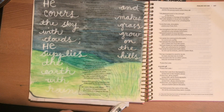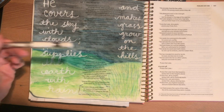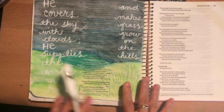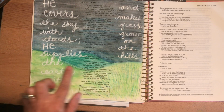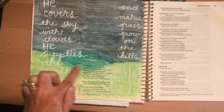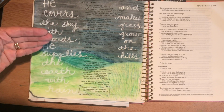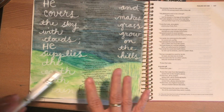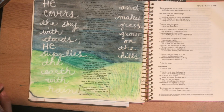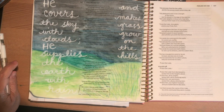I did try to indicate that I was doing grass in the front because the end of the verse says, and he makes grass grow on the hills. In the foreground, where if you're standing here, in my thinking anyway, you can see the grass growing, and of course not in the distance. I'm not sure about the green on the furthest hill, but it's in the background, so it's a darker color, and the ominous looking, ready to storm sky is making that more shadowy.